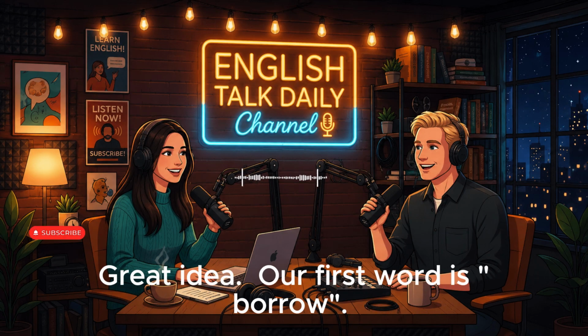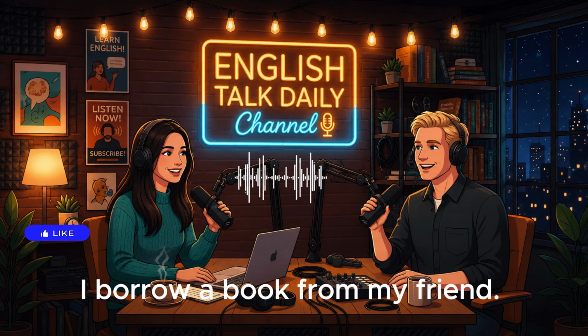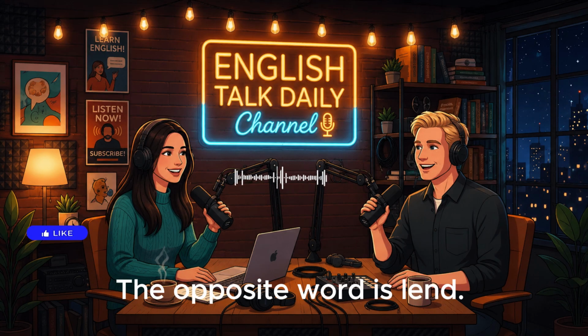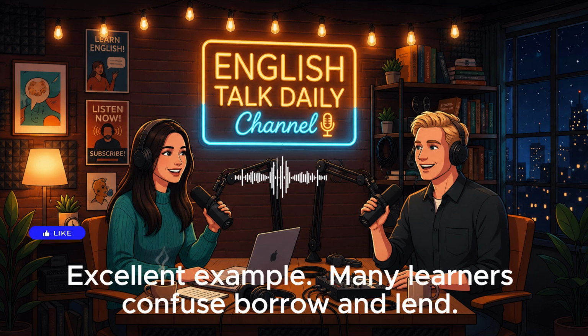Great idea. Our first word is borrow. Borrow means to take something and give it back later. Can you give an example? Sure. I borrow a book from my friend. Very good. What is the opposite word? The opposite word is lend. Yes, I lend my book to my friend. Excellent example. Many learners confuse borrow and lend.